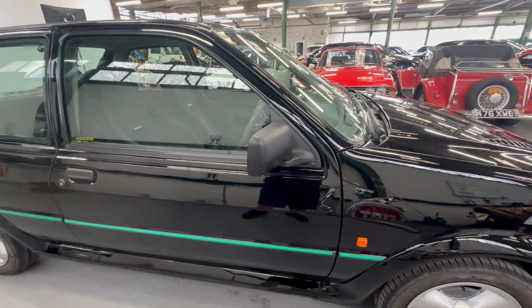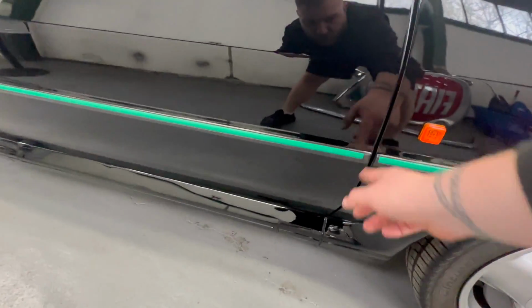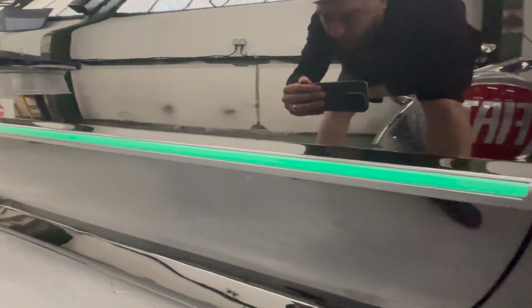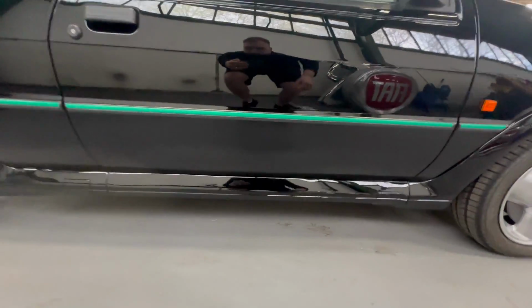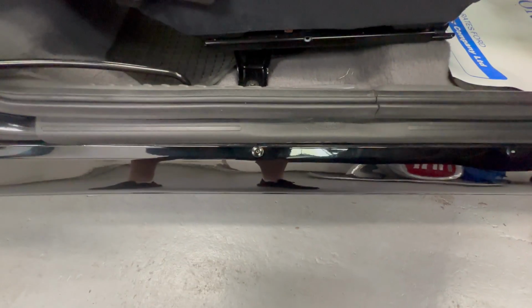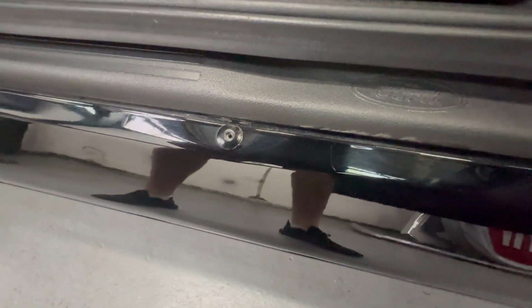Coming down this side, again, this green trim, normally these can fade and peel and be a bit horrible, but these ones are lovely all the way along. The body kit fits really, really well. Normally they've got a sort of waviness to them all the way along, and where you tell is you look at these rivets here. If they've been off, they get fitted with horrible, nasty screws, but these ones are on the correct rivets. Again, it doesn't look like they've been off before.